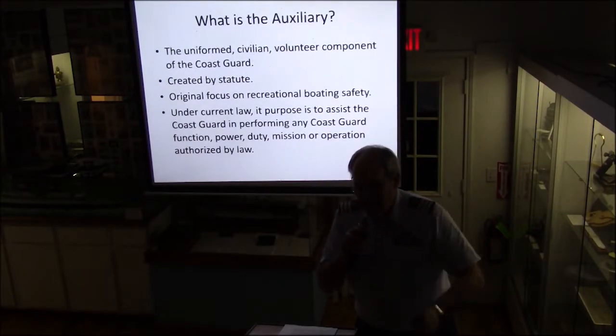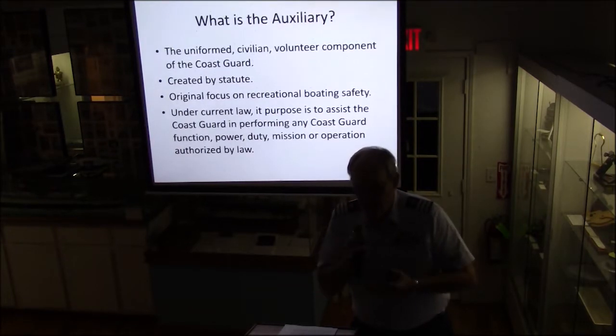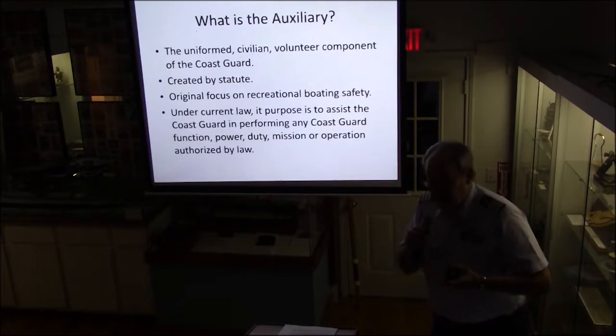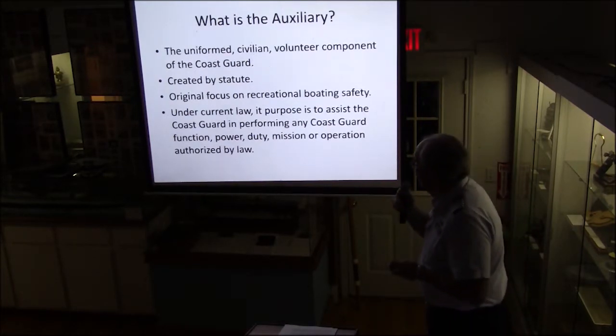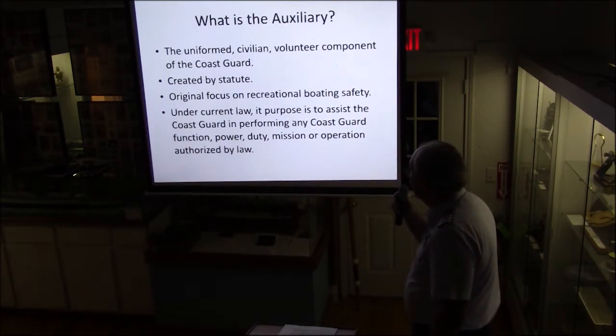And we are a component. We were established by statute, Title 14, which is the title that governs the Coast Guard, as a part of the Coast Guard. We're different from other organizations like the Civil Air Patrol, which works closely with the Air Force, but is a nonprofit corporation. We're not a nonprofit corporation. We are a component of the Coast Guard, created by statute.